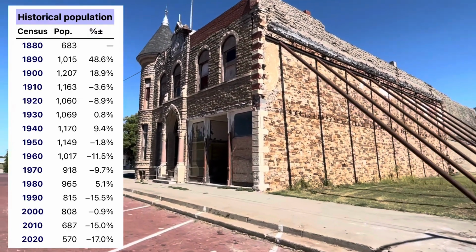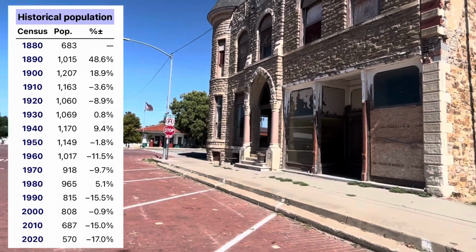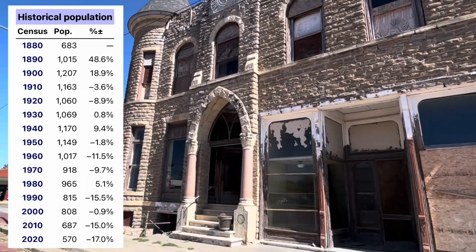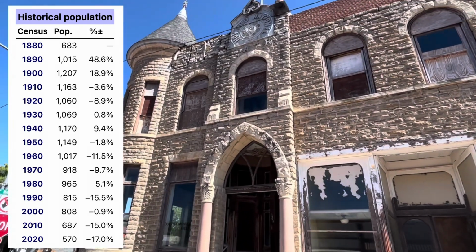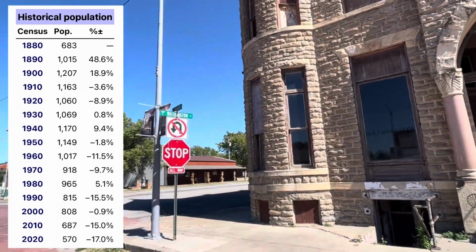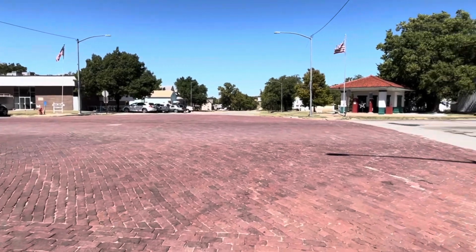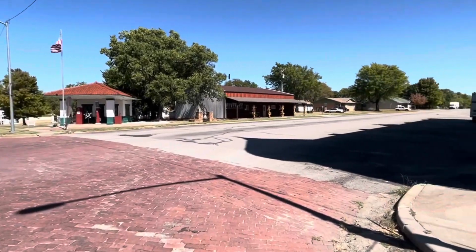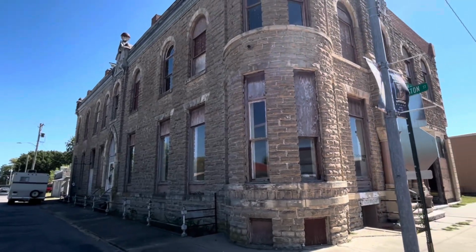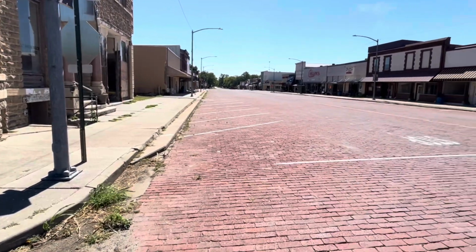Population-wise, Howard peaked in the early 1900s at 1,200 people. It stayed in the range of around 1,000 all the way through the 1900s. Then in the last 20 years, it's really started to drop off. It is currently down to 570, less than half of what it used to be. There are a lot of old historical buildings, and as you're checking this out as I'm talking, there's a museum here in town and a lot of cool places to check out.